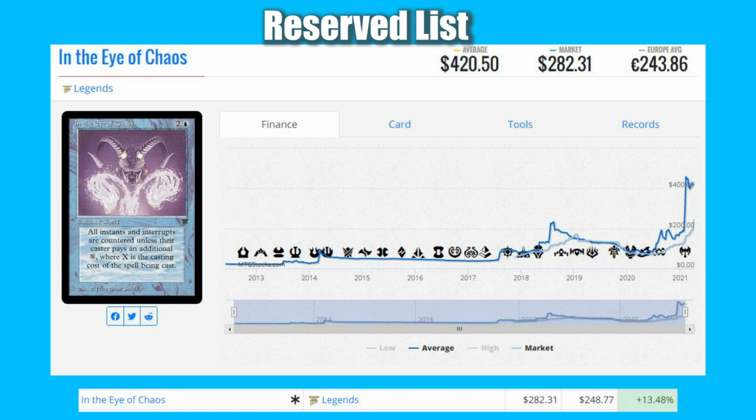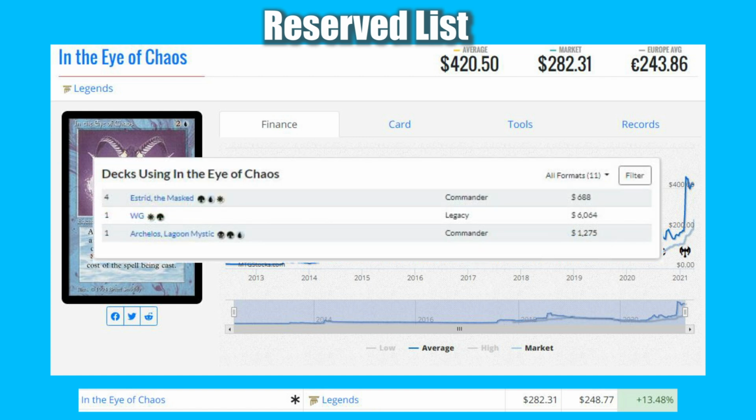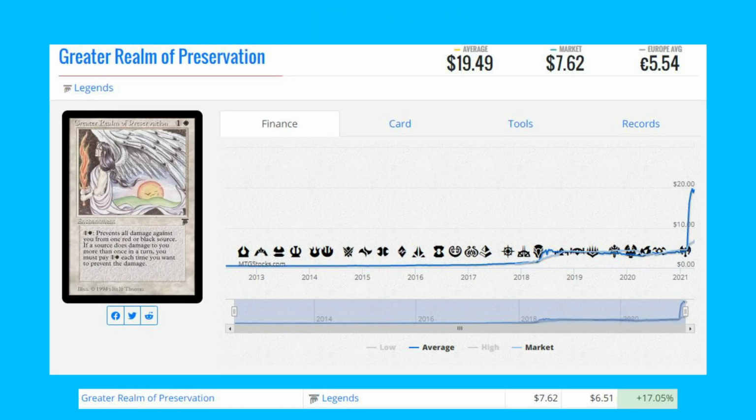This is a card on our list yesterday. It is a reserve list card, up 13.48% from $248.77 to $282.31. It sees most of its play in Commander, but it also sees play in a Legacy white-green deck as well.